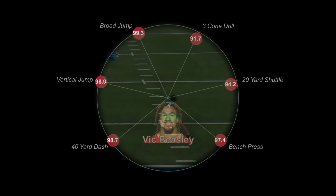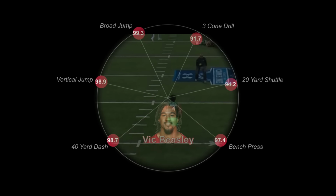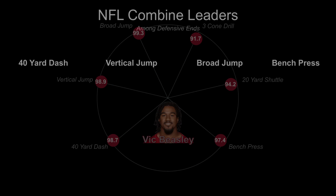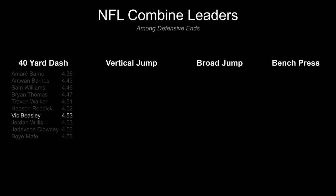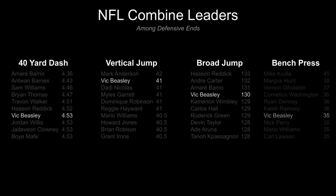With Johnson and McKinnon, there were 1 or 2 events where their dominance wavered, but not Beasley. In each event, he was in at least the 90th percentile, and he finished top 10 all-time in 4 of the 6 events, ranking 7th in the 40-yard dash, 2nd in the vertical jump, 4th in the broad jump, and 7th in the bench press.